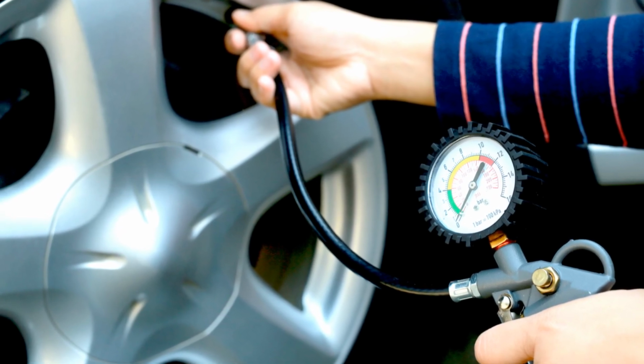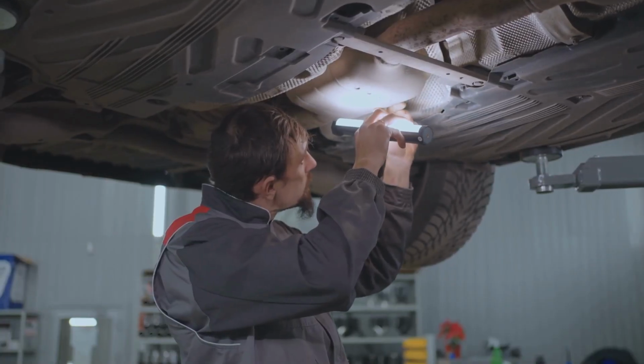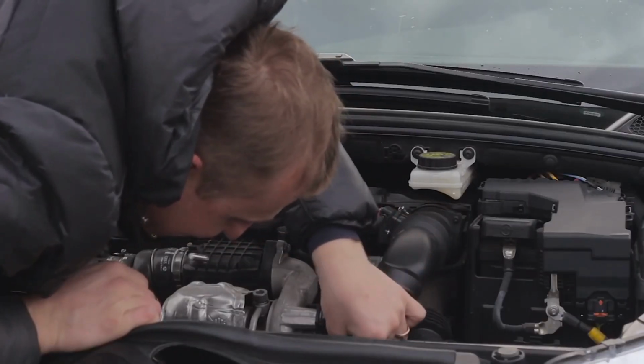Upgrade to LED headlights. LEDs consume less power than halogen bulbs, reducing the strain on the alternator and slightly improving efficiency. Don't ignore small fuel leaks. Even a tiny leak in the fuel line or injectors can reduce mileage significantly. If you notice a fuel smell, get it checked immediately.